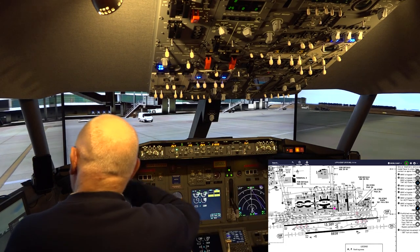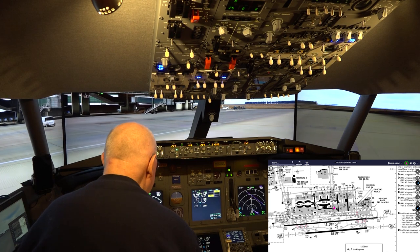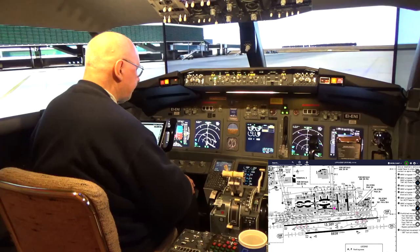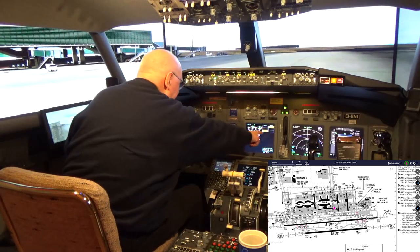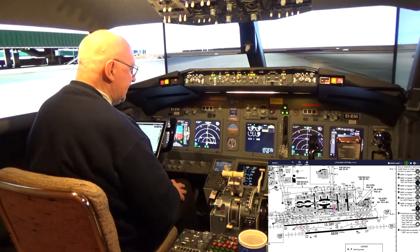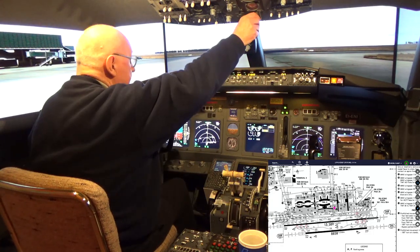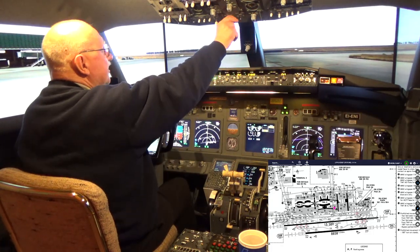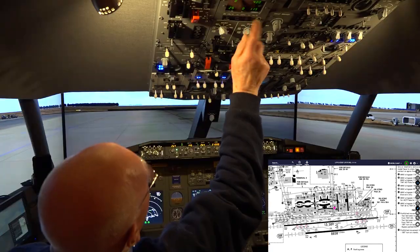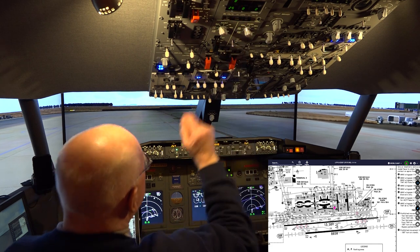And we're getting ourselves turned in the proper direction here for taxi. The low oil pressure light has gone out. Engine gas temperature is rising nicely. The engines have fired. Good. Now I'm going to start engine number one. I've got 115 volts on engine two, so I'm going to now switch to generator one.